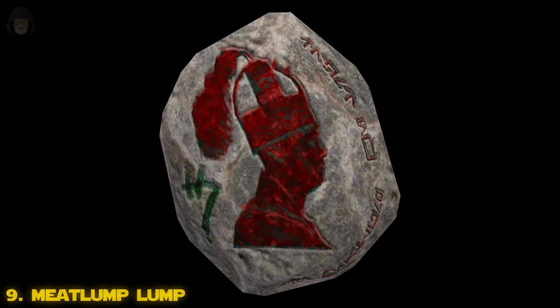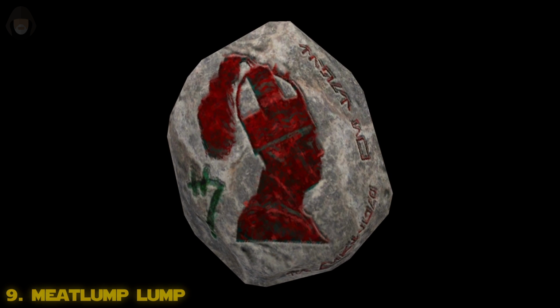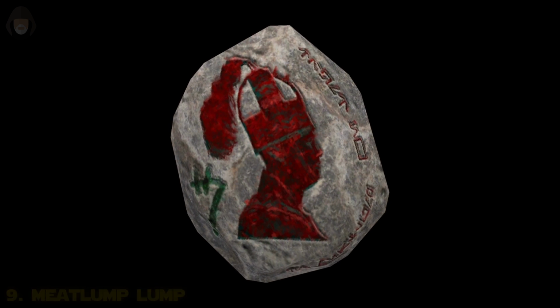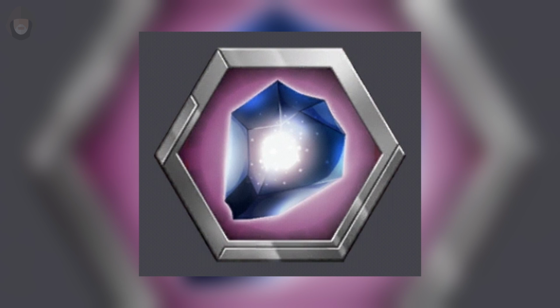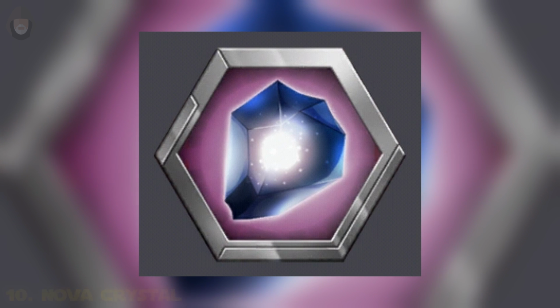Number 8, the Kuruska gem. These were a very hard to come across gem, which was sometimes traded in as a currency. After that is number 9, the meat lump. This was a form of currency used by the meat lump gang on Corellia, and it had the face of the gang's leader and contained text saying, "In meat lump we trust." Number 10, Nova crystals. These were an incredibly rare crystal which, according to Ezra Bridger, was so valuable that even just one of them could set him up for life.